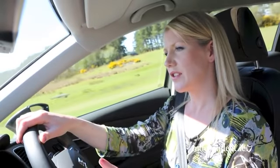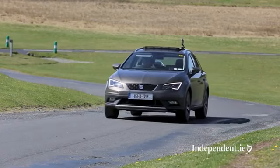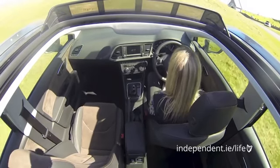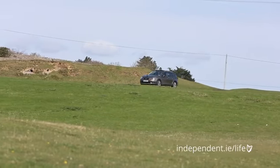On paper, it does 0 to 100 in 7.1 seconds, but it actually feels a lot faster than that. Fuel consumption is also really good. It's 4.9 litres per 100 or 57.6 miles to the gallon, and it has CO2 emissions of 129, so it's €200 to tax. The Leon Experience is a good car to drive anyway. You don't notice the increased height, the suspension is really nice, and that four-wheel drive adds just that really nice extra bit of grip.